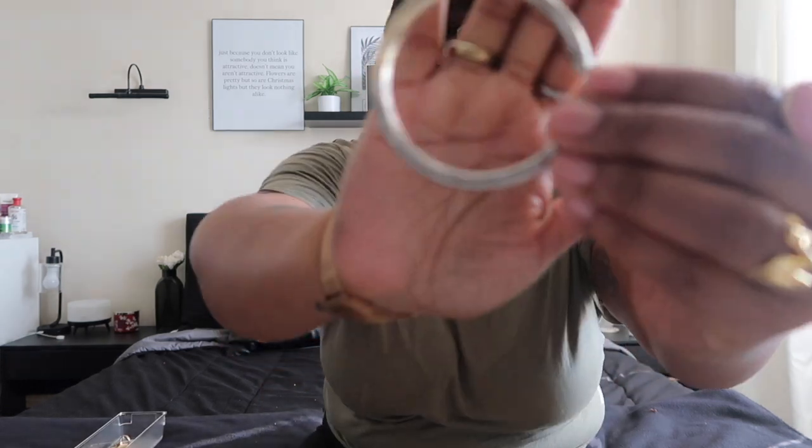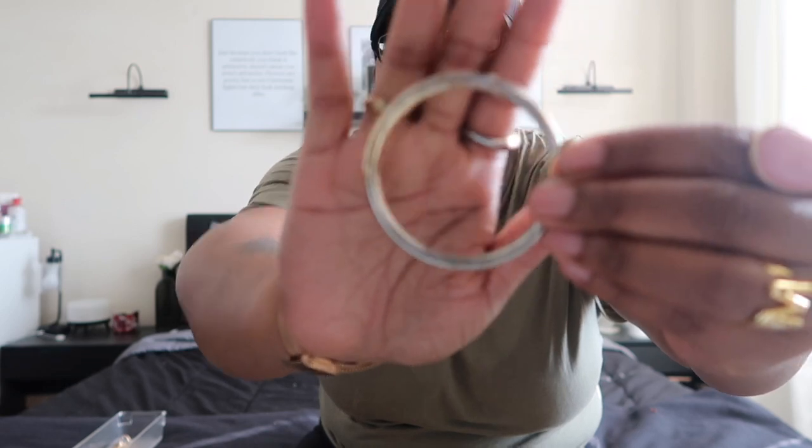Okay, so we are going to start off with what I kind of have on right now. And then we're going to show you guys the other pieces. So right now I have these hoop earrings. They're from my local hair shop. I have to get more because, like I said, as you can kind of tell, the gold is fading from them. So they're starting to become silver. So I rarely wear them anymore, but they are part of my jewelry collection.